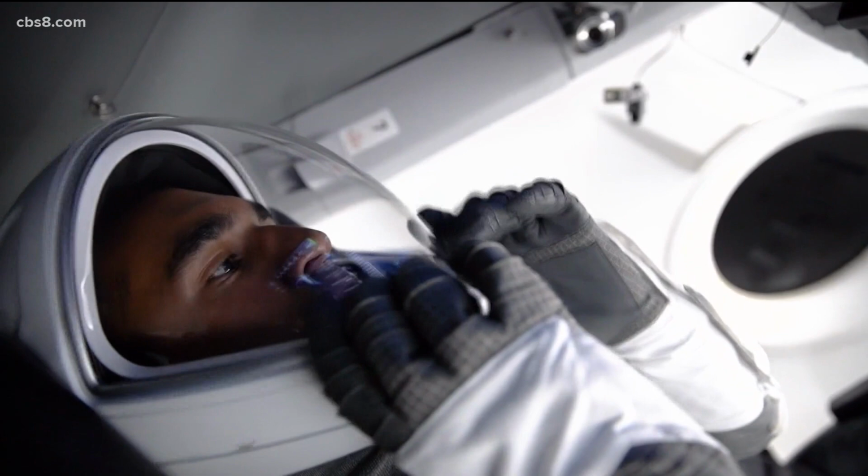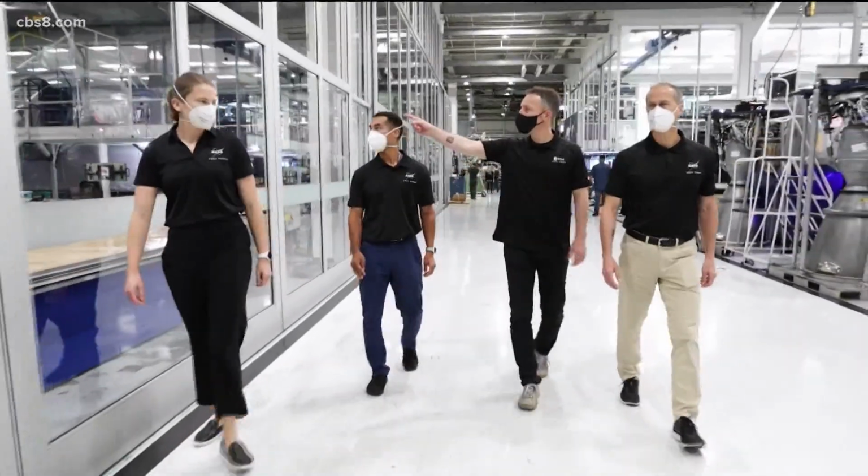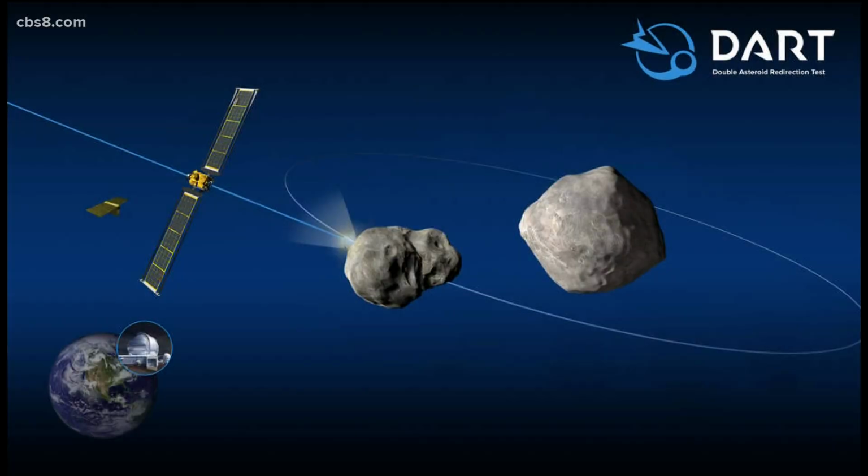So you'll be testing it and aiming at a moonlet, so the smaller object. Why exactly is that, and why don't you go for the big asteroid? Well, actually, Dimorphos and the larger asteroid Didymos are a binary asteroid system. This is where the smaller asteroid orbits around the larger asteroid. And this actually creates a perfect laboratory to run this test. Because since the smaller asteroid has a relatively slow speed orbiting around the larger asteroid, we're able to detect the change in its motion relatively easily in comparison to trying to track the change in motion around the sun of a larger asteroid.